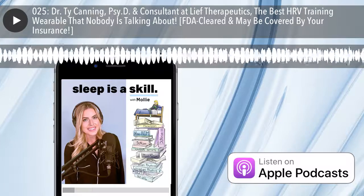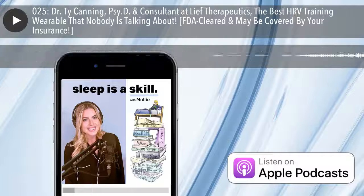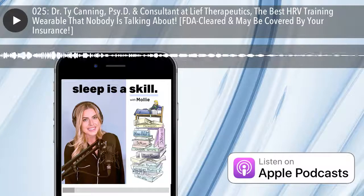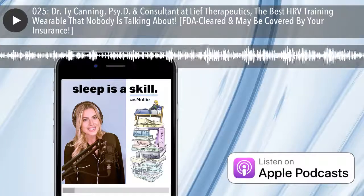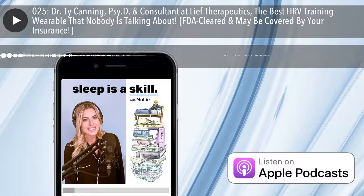You're going to get pretty good after about 8 weeks of using the device at recognizing your own stressors. You're going to be much more aware of your stressors in the moment because you've gotten that training of, oh, this alerted me in that moment. So instead of having your toes curled for a half hour, you have your toes curled for a minute, and then you're more aware of whatever that state is.